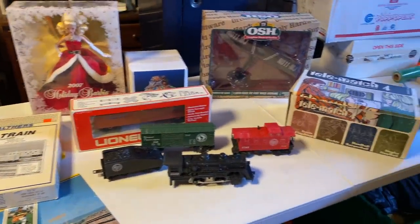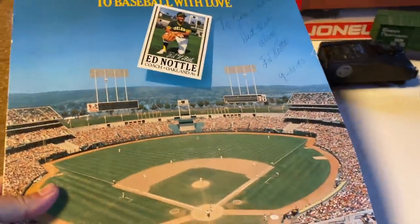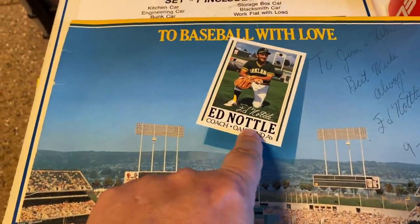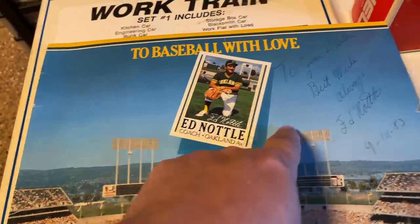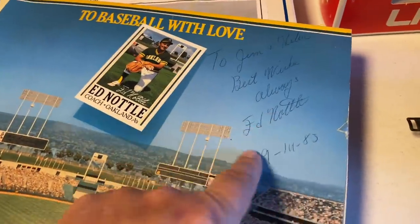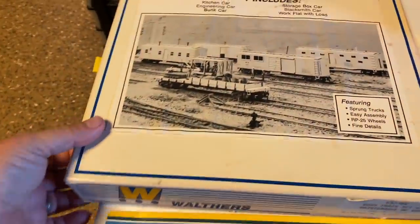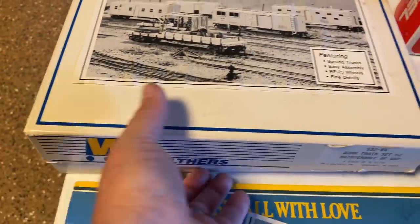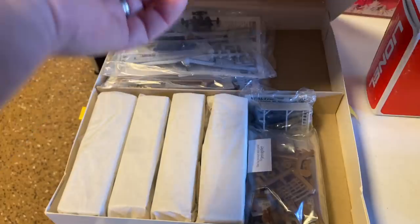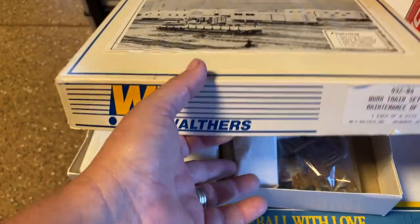All right, that was a nice little box. Check this out. So, first up, we got a record here. Ed Noddle, coach of the Oakland A's, to Baseball with Love. So, apparently he recorded an album. And he also signed this in 1983. Pretty cool. We got this set right here. We did sell one of these recently in our auctions. We did kind of like a big train lot. I don't know, very nice. This all looks brand new as well.